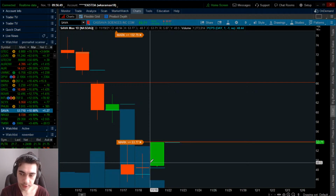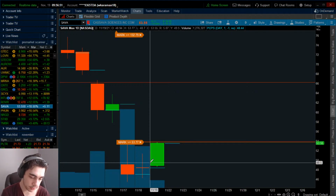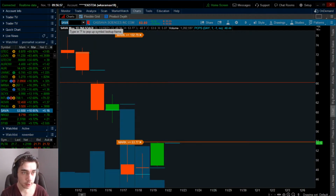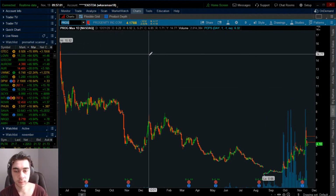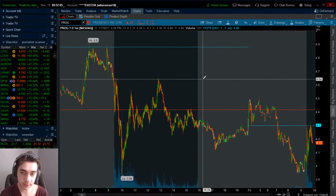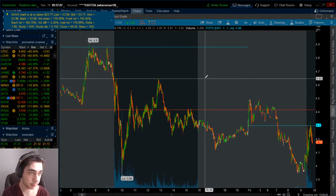PROG is bouncing off the 200 EMA. Yeah, I don't use the EMA. I use these blue lines that get me at the top. That's what I use. The ones that no one else uses. I'm currently in at the exact top, just like I was in yesterday on PROG.